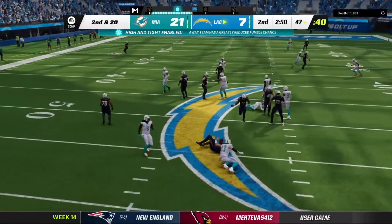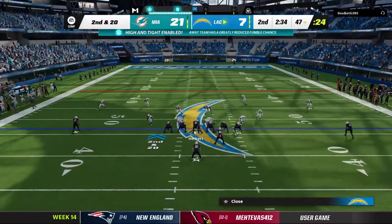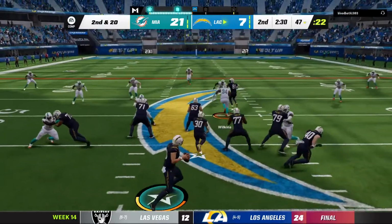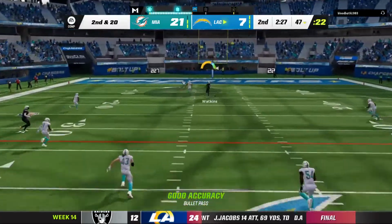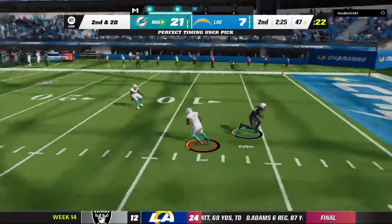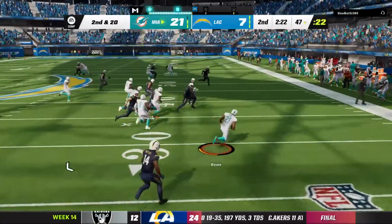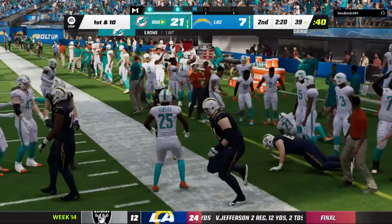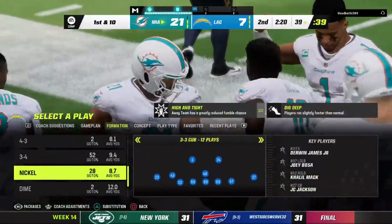Blitz coming, and down he goes. And the job becomes twice as difficult now after the sack. It's 2nd and 20. Play action this time for Justin Herbert. He's going to look deep for Watkins. On Herbert, his 3rd interception. Picked off by Eric Rowe. And the Dolphins are going to take over here up near the 40. A nightmare of a first half for him.